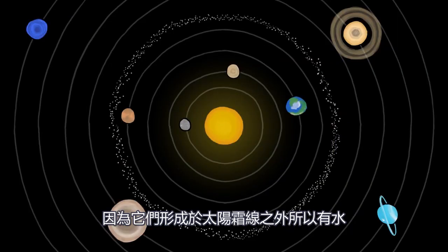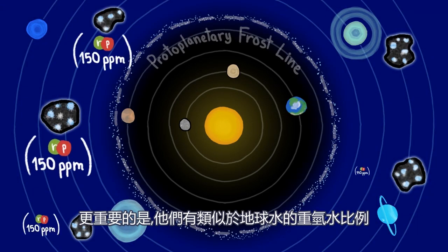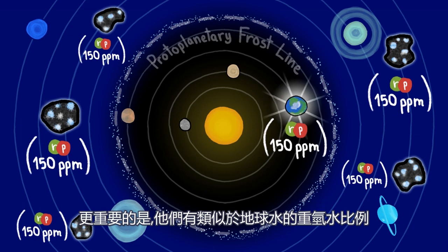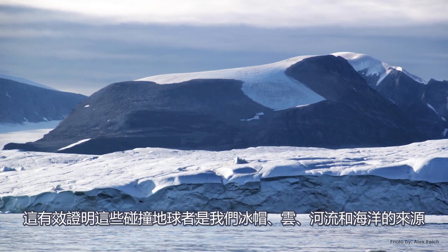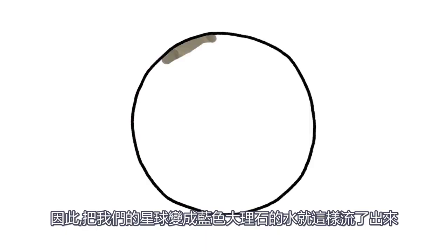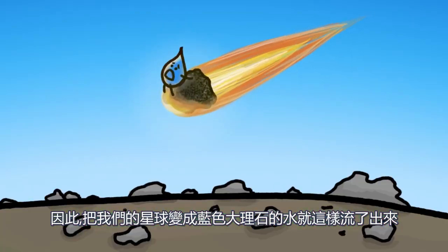They have water in them because they formed out beyond the sun's frost line, and what's more, their water has levels of heavy hydrogen similar to that of Earth water, strongly suggesting that these Earth crashers are the source of our ice caps, clouds, rivers, and oceans. And thus the water that turned our planet into a blue marble came quite literally out of the blue.